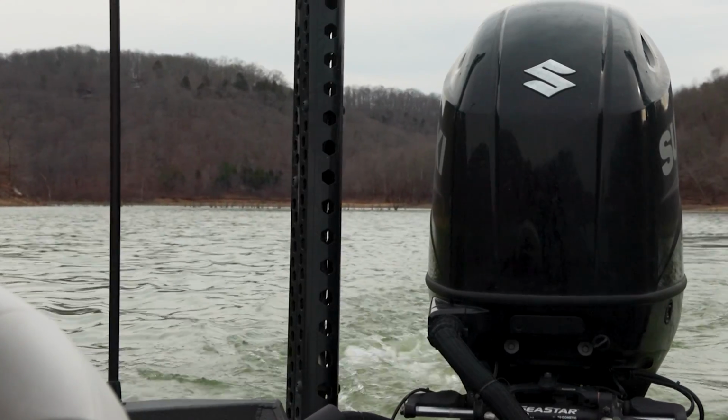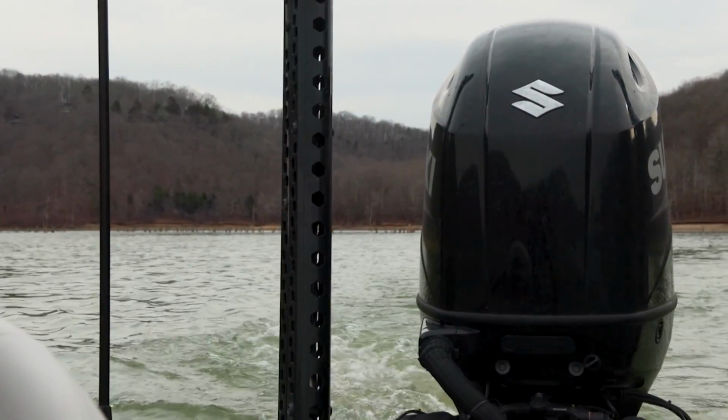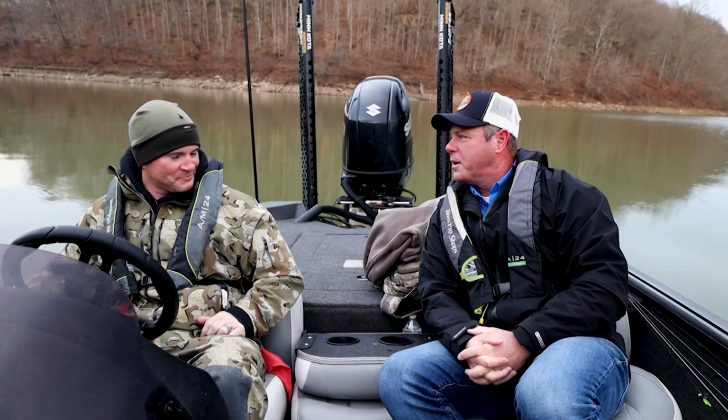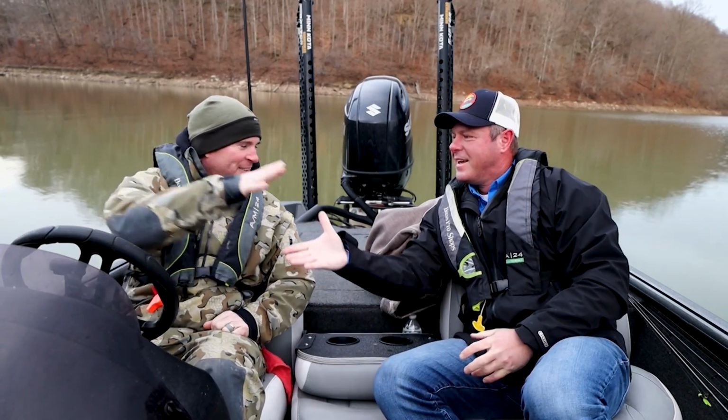Spring is right around the corner, but sometimes it's late winter when the fishing is best, especially when you're targeting crappie. Today I'm on beautiful Cave Run Lake with an old fishing buddy, Kris Mann. How you doing? Doing well, Chad. Good to see you today. Good to see you as well. Good to be back out.